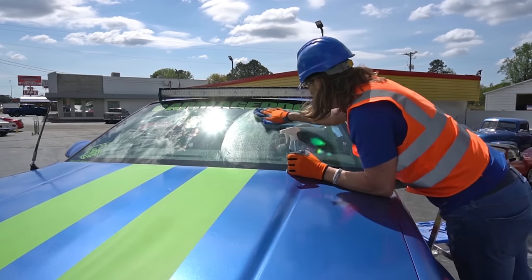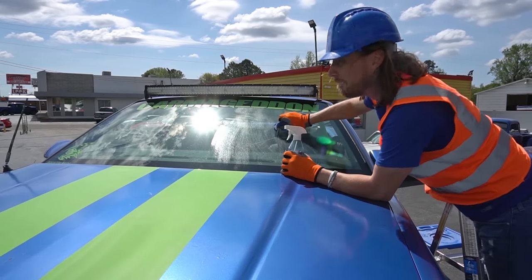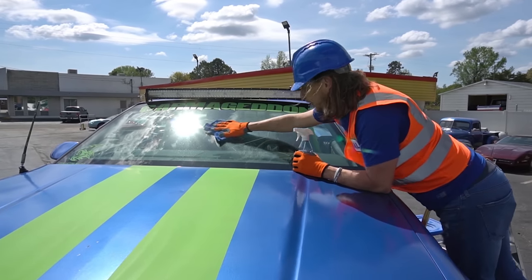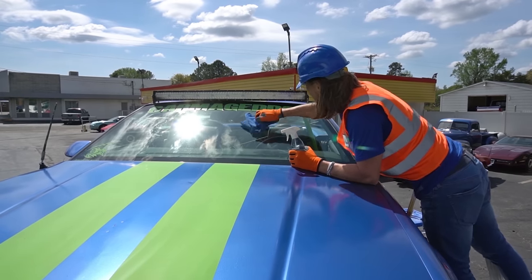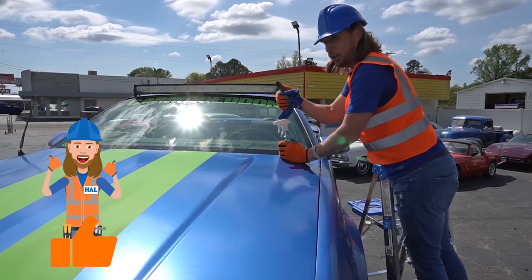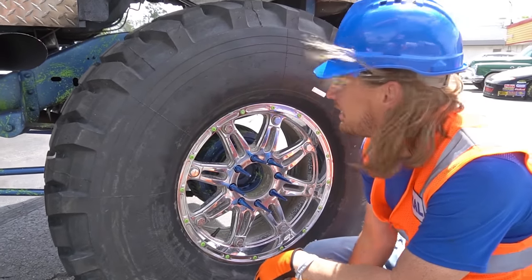All right, let's get these all nice and shiny. Good to go. Oh, look, it's even got a light bar. That's cool. We could drive this at night and turn that on. I bet it'd be really neat. Oh yeah, nice and clean and shiny. So we can see out of the windshield. Awesome job.